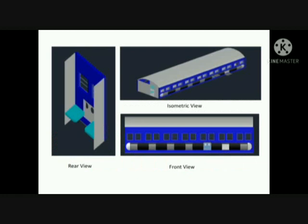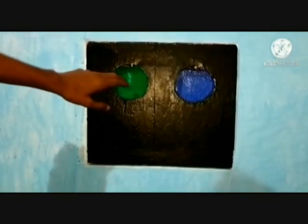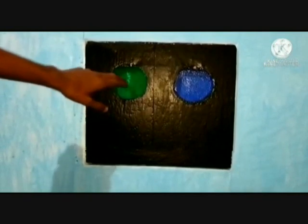These are the AutoCAD models of our prototype. This is our prototype, the Smart Passenger Waste Collector. This is the model of a single compartment sidewall of a passenger train. This is the inside part, where we can find two openings. One is for dry waste and the other is for wet waste. Here we mainly observe the doors. The doors are equipped with a spring mechanism, so they close automatically once we remove our hand from the door.